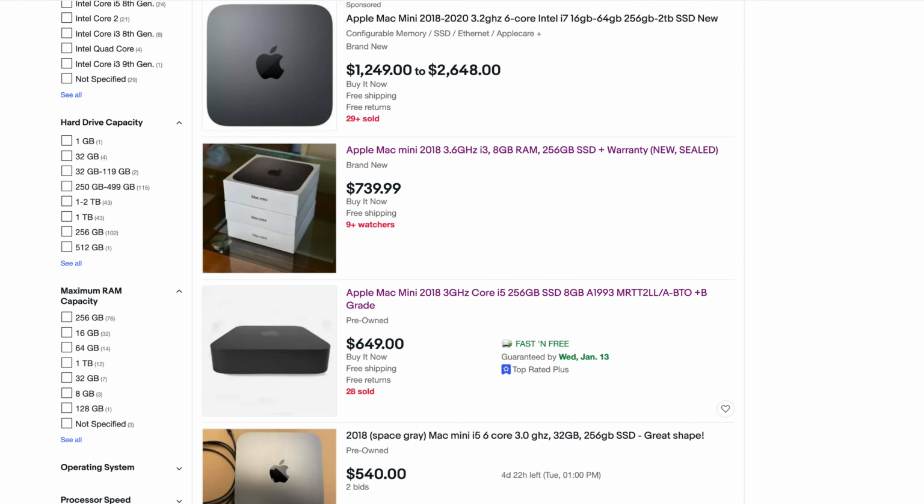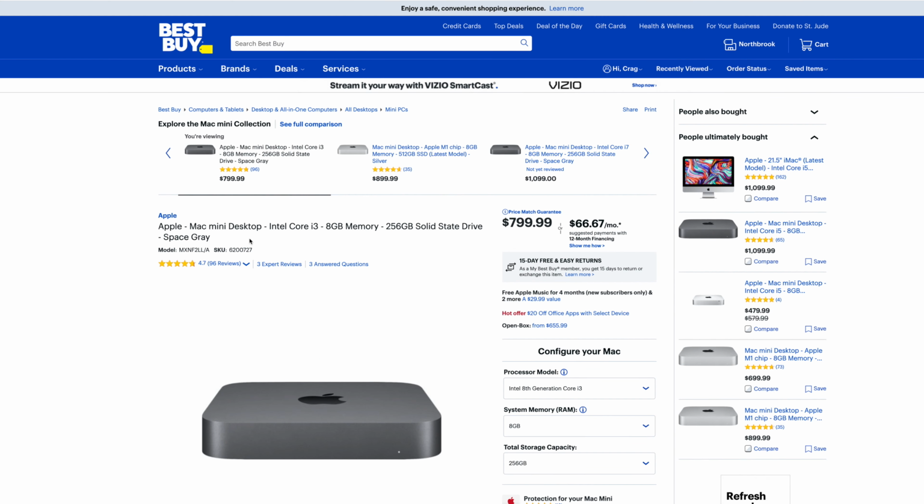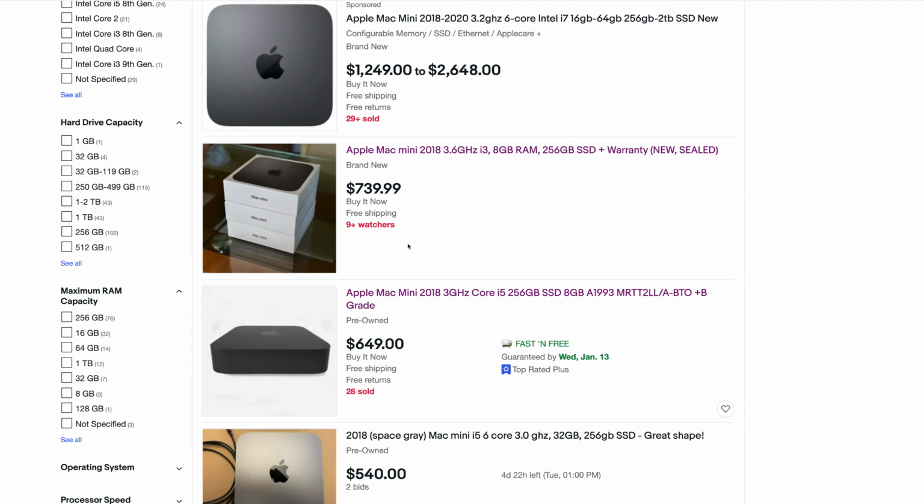If you go to somewhere like Best Buy and you look it up right here again, this is actually only an i3. It's not even the i5, 8 gigs of RAM, 256 gigs, $799 right now. So if you do go into the used market, you're going to save a little bit on this. You can see here, but how does this compare again? It hasn't done anything.